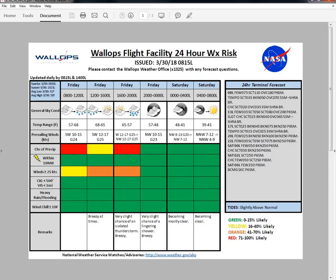It's going to be scattered or broken at times around that 4,000 or 5,000 foot level, and then broken at the 25,000 foot level. So we could see a little bit of sunshine today, and then as that frontal passage moves through, we'll see those ceilings lower once again with that shower activity to around 3,000 or 4,000 feet.